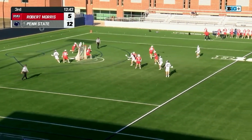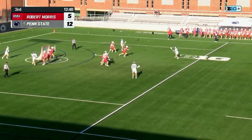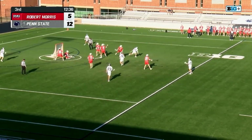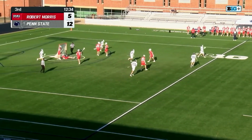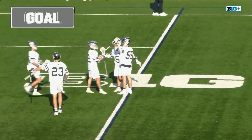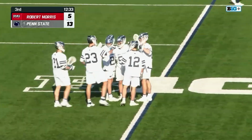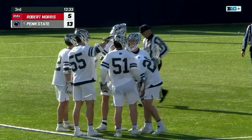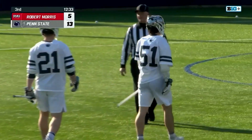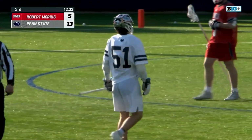Wallstrom to find Long. Long the hot hand today, looking to make something happen. Amon once again. Amon the feed inside to Matthews, and that one's going to go. Liam Matthews gets his first of the contest off a beautiful feed from Jack Amon on that one, as the Nittany Lions answer right back and get their first goal of this second half.